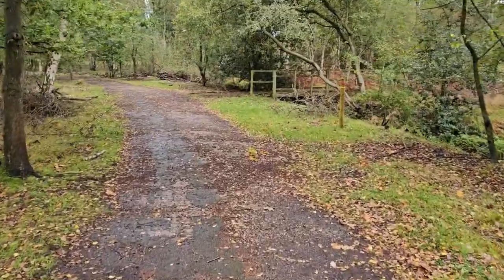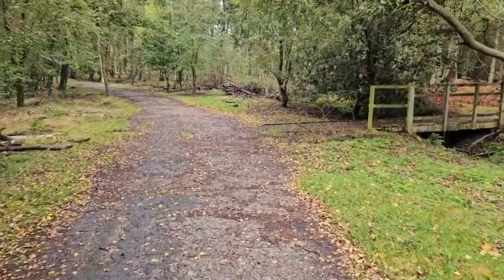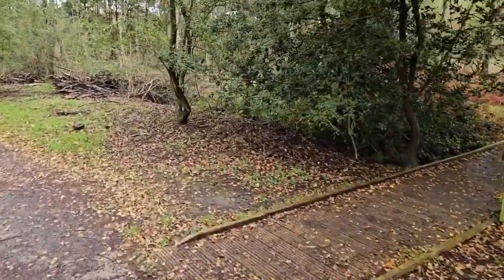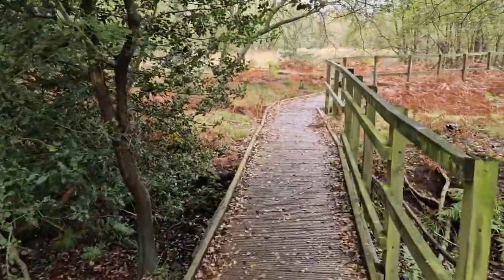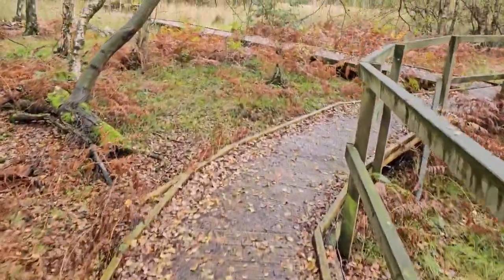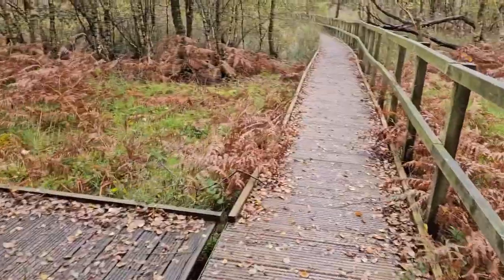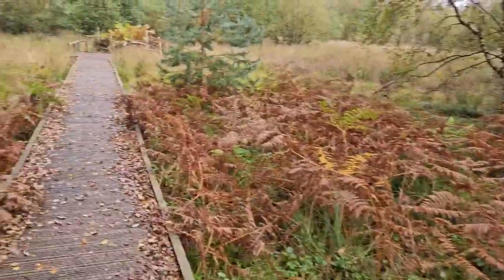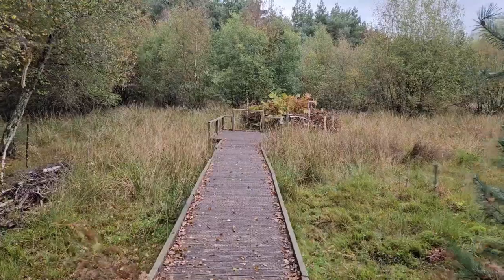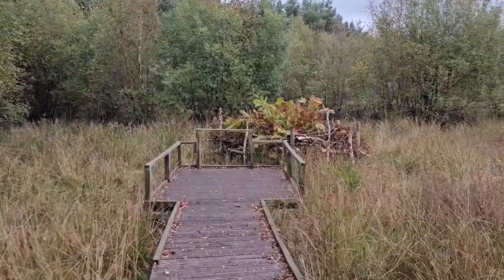So I'm at the top of the loop really now, about to start heading back. But just before we do, there's a series of boardwalks that take you right out into the heathland. Which is often dry, but I imagine in real heavy rain, the whole area will be underwater.